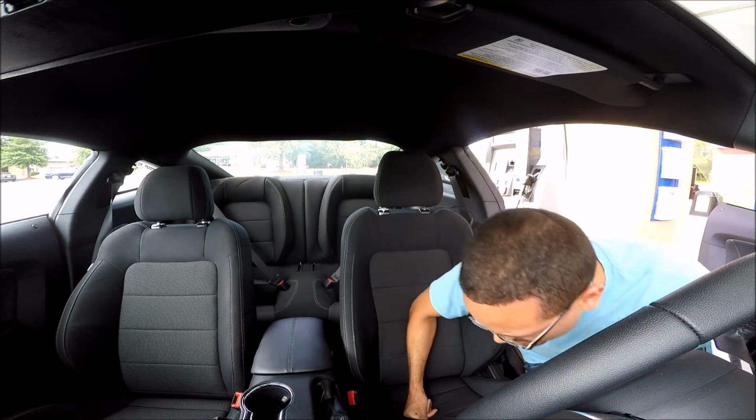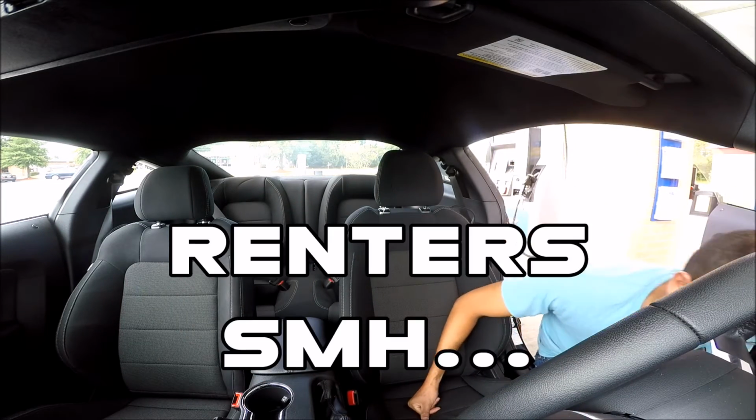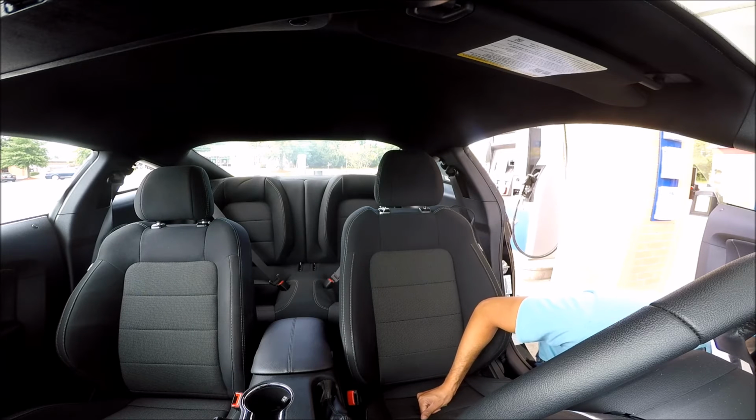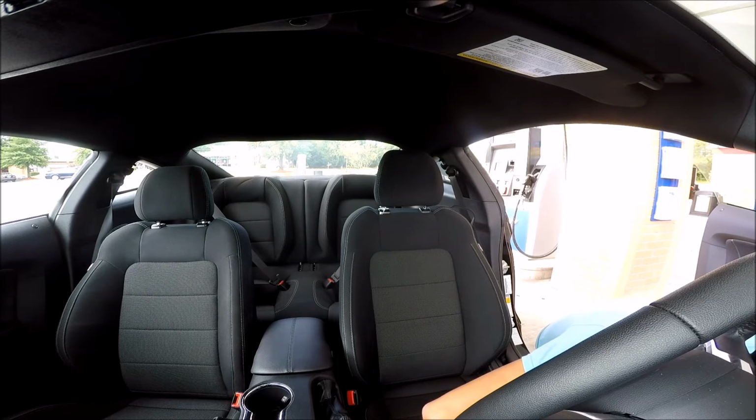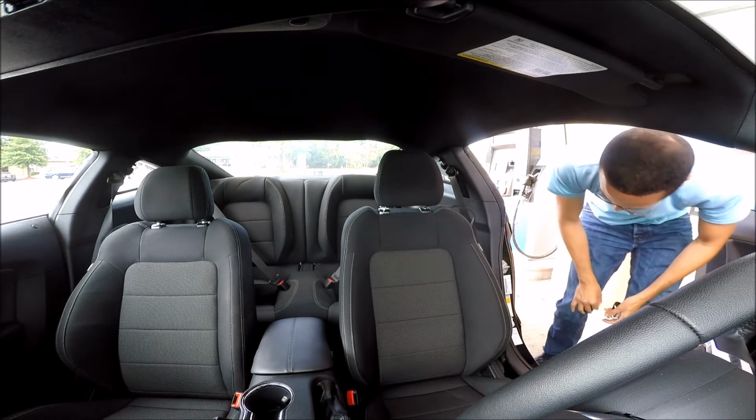Nice. Yo, someone did a number on this car. They left chocolate in it. They smoked weed in here. Okay. Where?